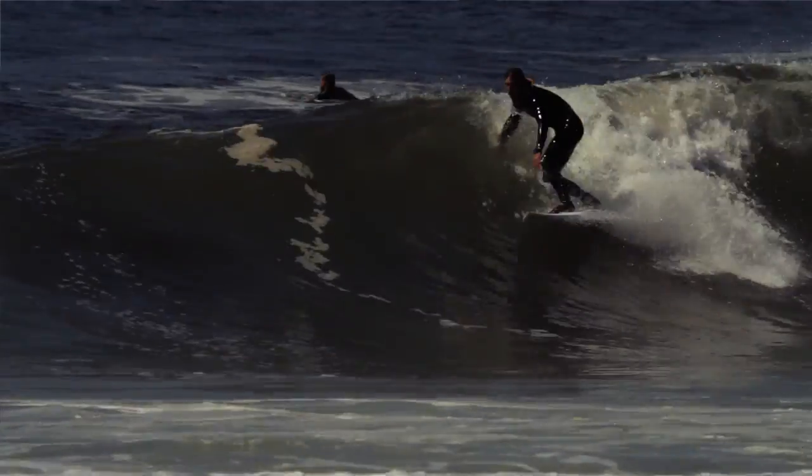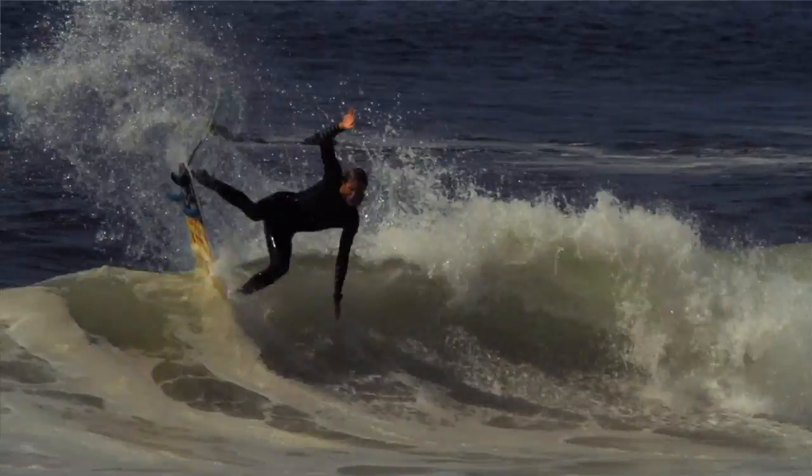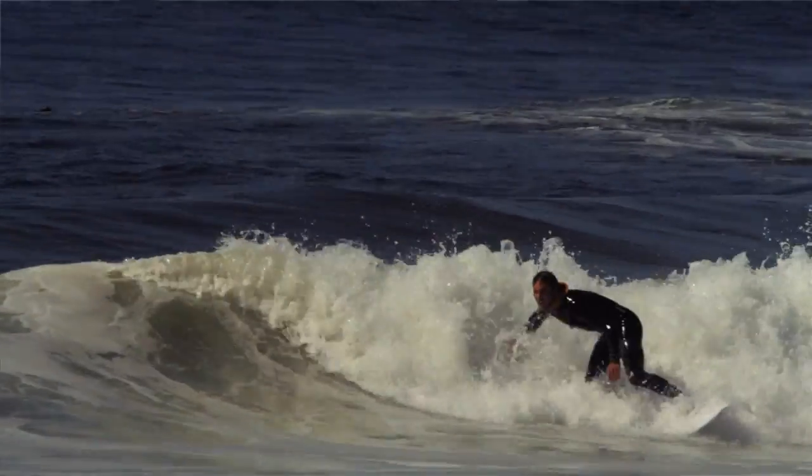So in order to build the world's best wetsuit, we wanted to find the world's best material. And we were able to do that with our closed cell Yamamoto neoprene.